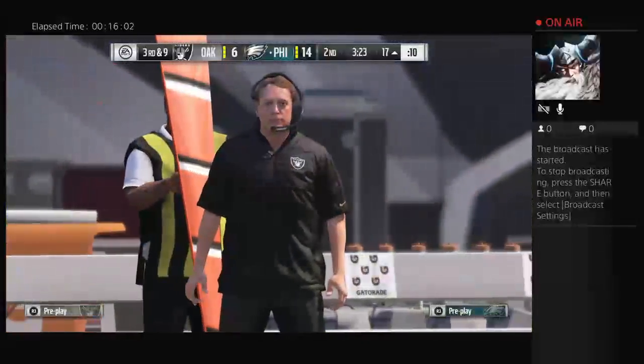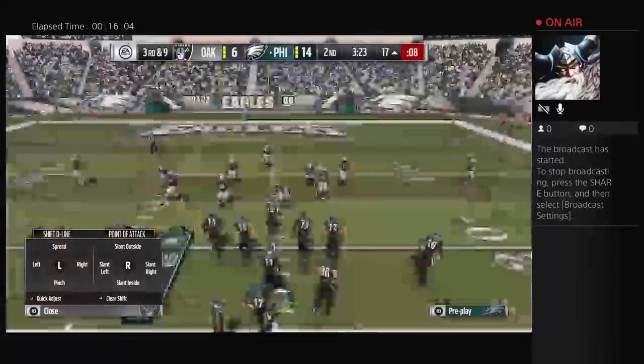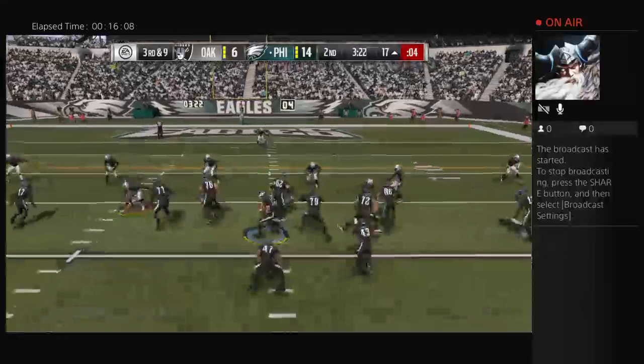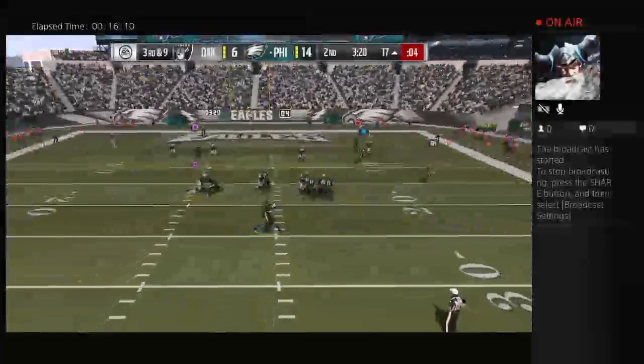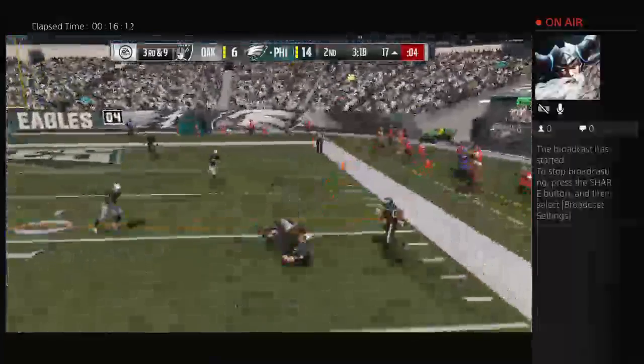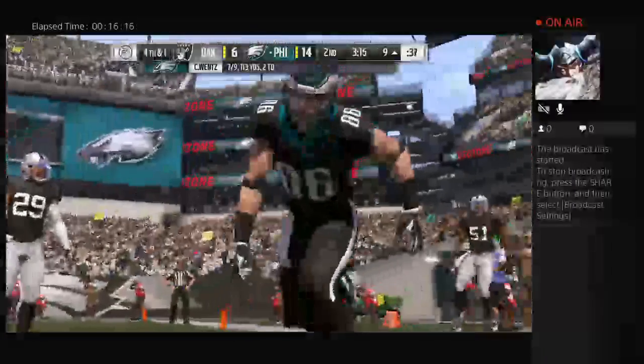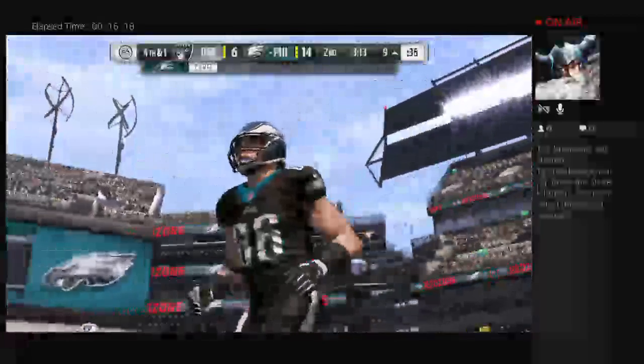Still 9 yards to go on third down. Time running out here on the play clock. Now Wentz. That is caught right at the 10-yard line. It's an 8-yard pickup, and that's going to bring up the fourth down.